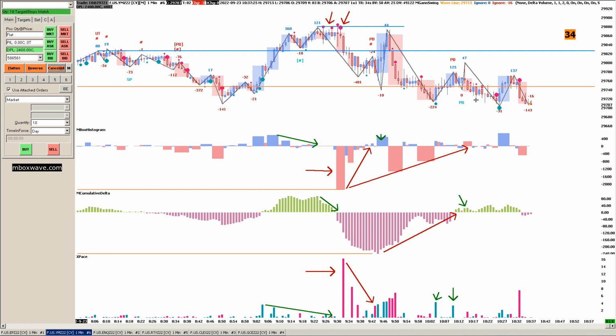See that we're going sort of horizontal, but we're going down. This is a failure. Look at this. The pace of bids picked up. Looks like we crossed over back to selling. Looks like supply is coming in, minus 164.